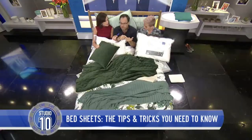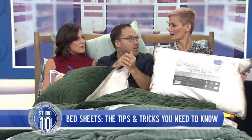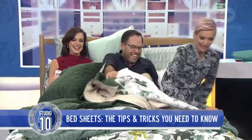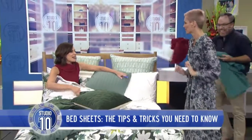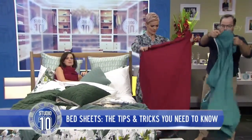And what about the greatest debate of all time? Fitted sheets. Do you want to fold a fitted sheet? Oh, yes, please. I have never been able to. I like to just shove them in the cupboard. Okay. So what we're going to do is shake this out.